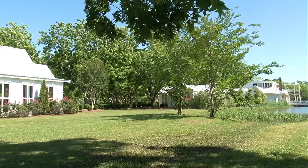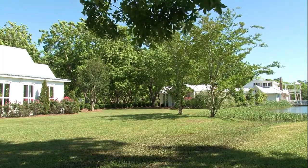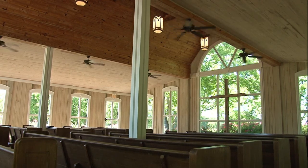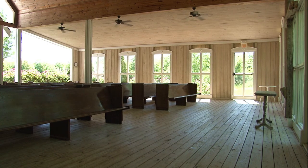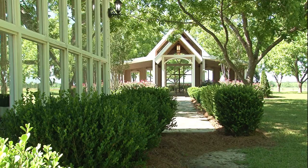The chapel was placed near the pond and under the pecan trees, so the cool air can be drawn into the chapel with the many mounted ceiling fans. Our chapel was designed with sound acoustics, so there is no need for powered microphones or speakers. You will also note that there are no power poles with lines to spoil your views because all the utilities are underground.